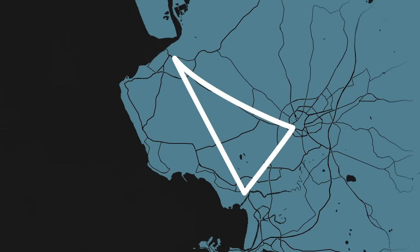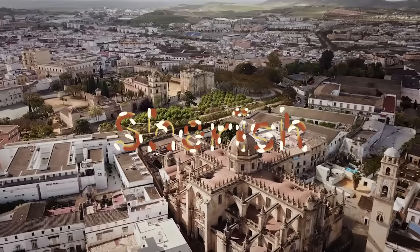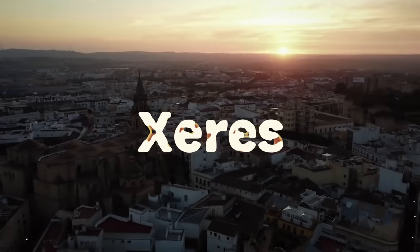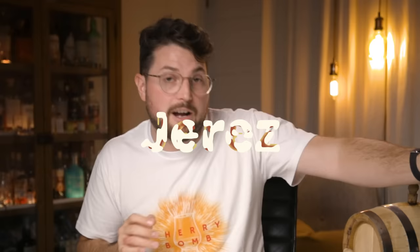So the first town is Jerez de la Frontera, and this is actually the most famous city out of the Sherry Triangle. And that's because it's actually where Sherry gets its name. So basically, the name given to this town by the Moors was Sherish, and over time the English kind of transformed that into the word Sherry. And also the name for this town given to it by the Persians was Xerdes, I don't really know how to say it, and over time in Spanish that became Jerez. And that's actually why on a Sherry bottle you'll see those three names, Jerez, Xerd, whatever that says, and Sherry.